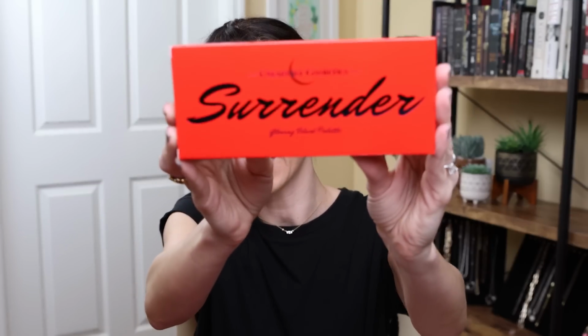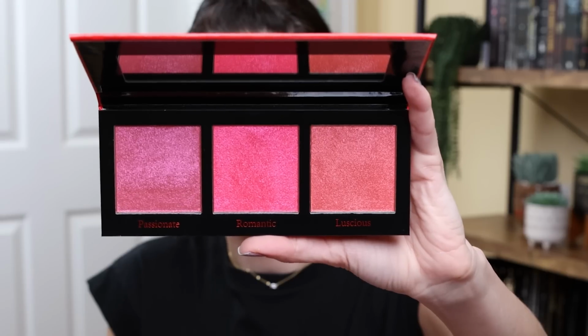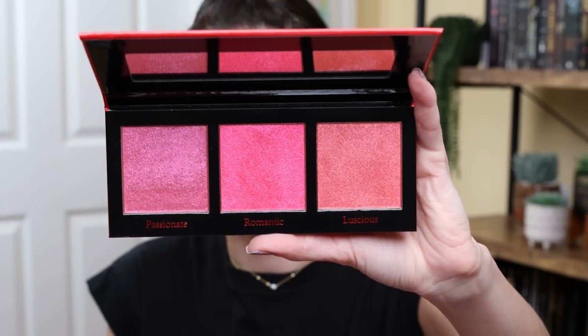Okay, I wish I had more than 2 eyes. And then we have the Surrender Glowing Blush Palette. That is exciting. I'm very excited to have a blush palette. So that's what the outer packaging looks like. Let's open it up. Inner packaging is the same as the cardboard, and let's look at it. Ooh, pretty. So you have 3 glowy blushes. They definitely have a lot of glow to them. Just curious, I wanted to swatch these real quick. So we have Passionate, Pretty, Romantic, and Luscious. Ooh, Luscious looks like it's gonna be my color. Very bright, very pigmented.